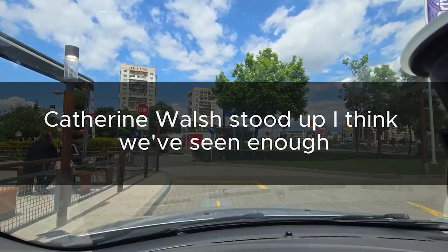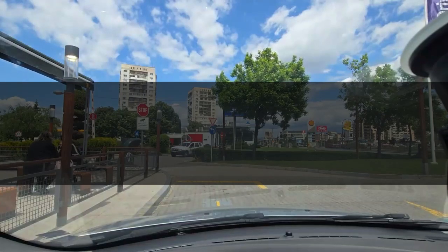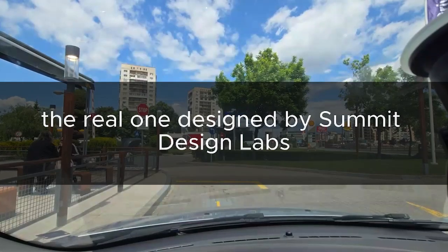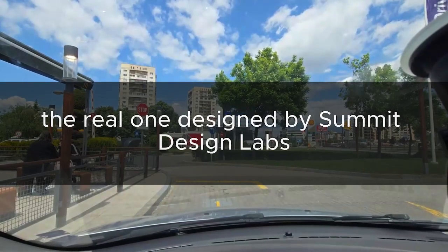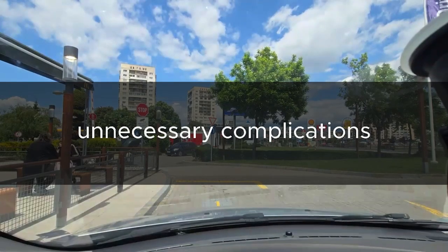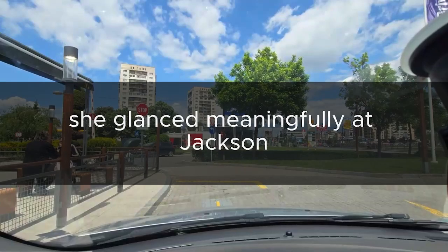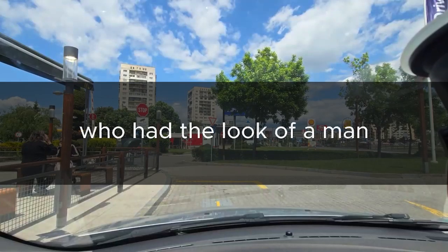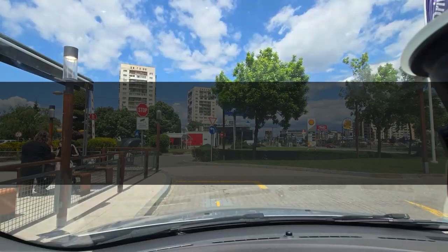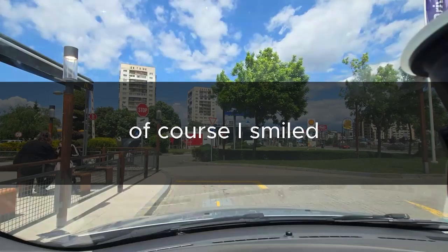Catherine Walsh stood up. "I think we've seen enough. Ms. Mitchell, Global Bank is very interested in this interface. The real one, designed by Summit Design Labs. Perhaps we could continue this discussion without unnecessary complications." She glanced meaningfully at Jackson, who had the look of a man watching his billion-dollar dreams evaporate. "Of course," I smiled.